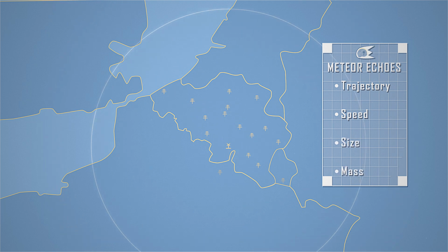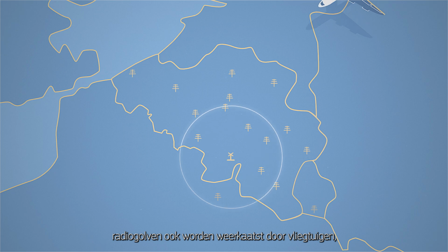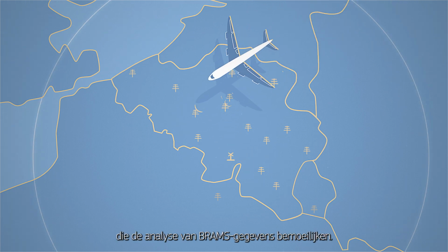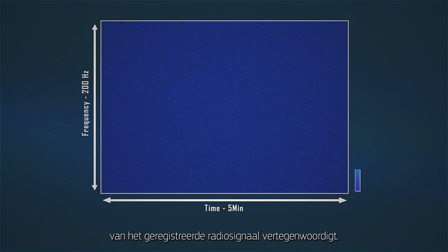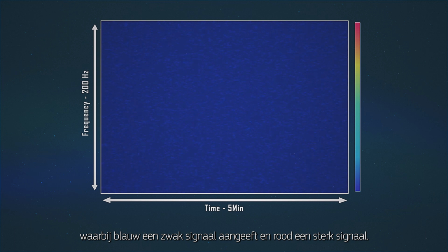However, a challenge arises as radio waves are also reflected by aeroplanes, creating long-lasting signals that complicate the analysis of BRAMS data. BRAMS data is typically displayed as spectrograms. The horizontal axis represents 5 minutes, while the vertical axis represents the frequency of the recorded radio signal. Colors represent signal strength, with blue indicating a faint signal and red indicating a strong signal.